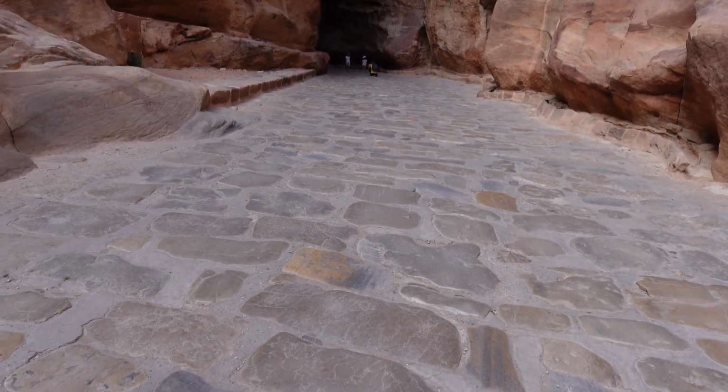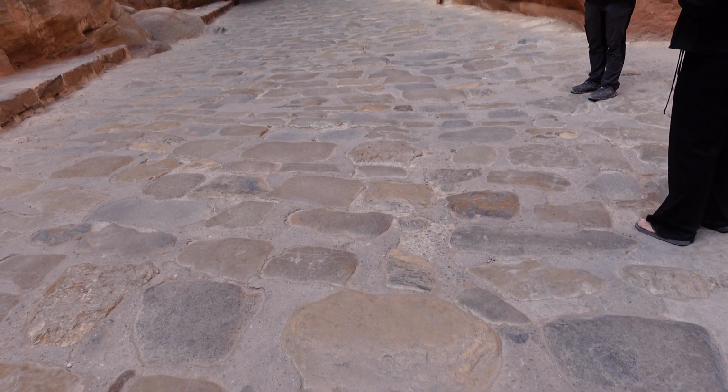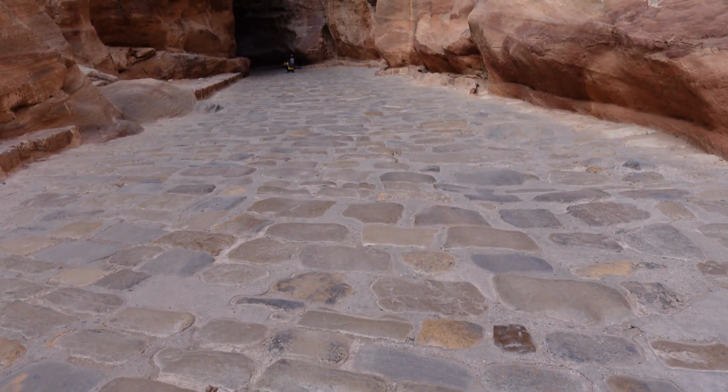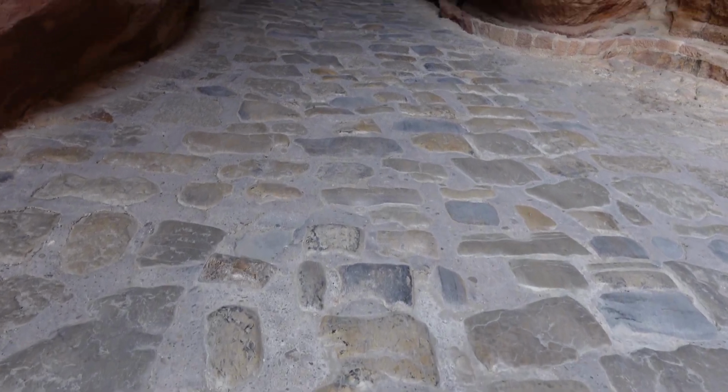You know what AD this is? This is a 1,800 year old path. This is the original path that was here 1,800 years ago, made of limestone because it doesn't deteriorate easily. As you can see, it's still here now. And yeah, there we go. Walking on a 1,800 year old road.